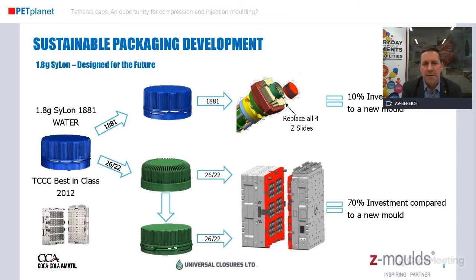And there you can see as well, that slide's come up on your screen now. Sorry, it's a bit clunky.